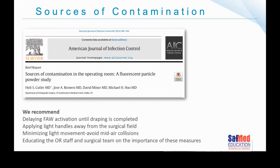As a result, they have the following recommendations, and they are really nice recommendations. I'm not sure how actionable it is, though. They recommend that we need to delay the activation of forced air warming devices until draping is completed. I think that's possible. I don't think that's too difficult to do. And I think it's also very important to bear in mind that we use the devices correctly according to the manufacturer's instructions. Of course, we sometimes cheat and just take the hose and nip it under a blanket and don't necessarily use all the attachments and accessories that are supplied with those kind of devices. They recommend applying the light handles away from the surgical field, but minimizing the light movement.